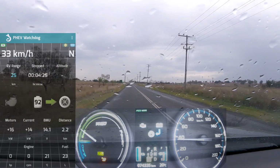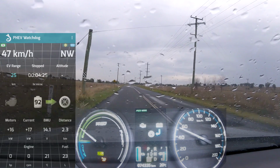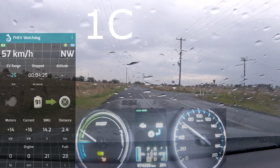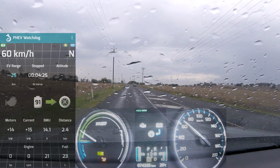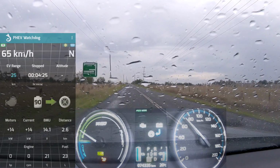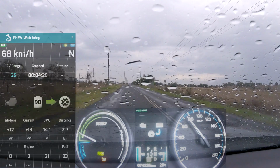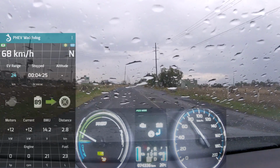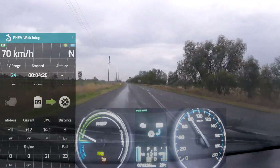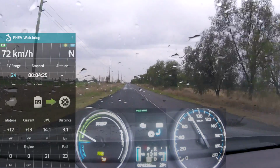Okay. So I'm trying to accelerate as smooth as possible, using as little energy as possible, and even try to stay under 1C of power usage while accelerating. So 1C means 12 kilowatt. The battery has a capacity of 12 kilowatt hours, and 1C means 12 kilowatt of power. So that's what I'm using right now for the motors, 12 kilowatts. And this is the maximum the battery should actually give. This is the maximum power the battery should deliver. And this is also the maximum the battery should take when regen.